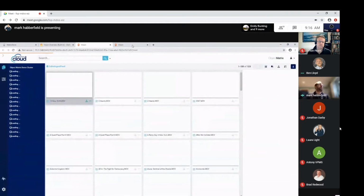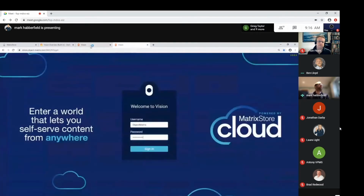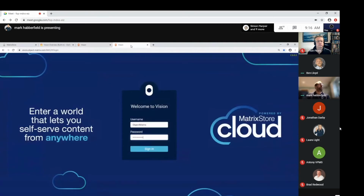Again, you could present this to the internet, and in fact, we do present it to the internet, in our case, with our true MatrixStore Cloud. But this is my private cloud, I should say. This is my on-prem version, and the other one is my off-prem version. You can see assets in there, and if they're videos, we can have proxies generated and we can make them available to people in the long run.